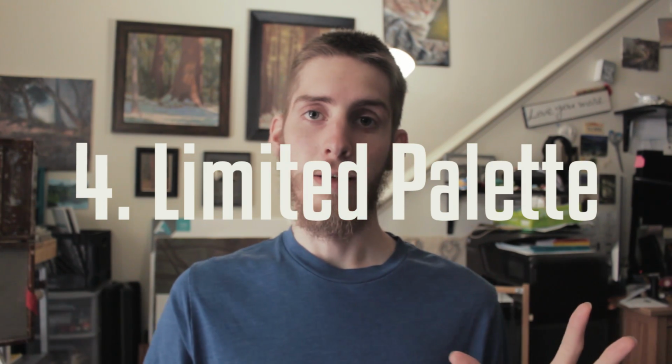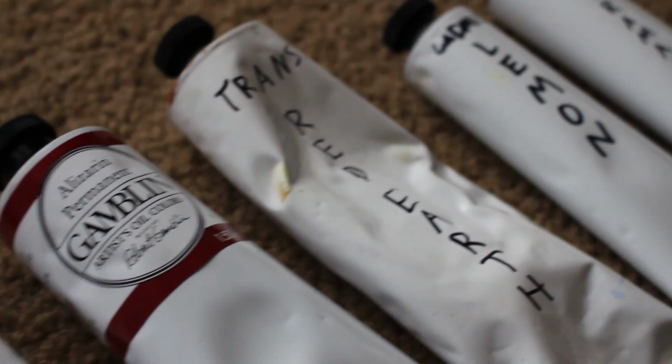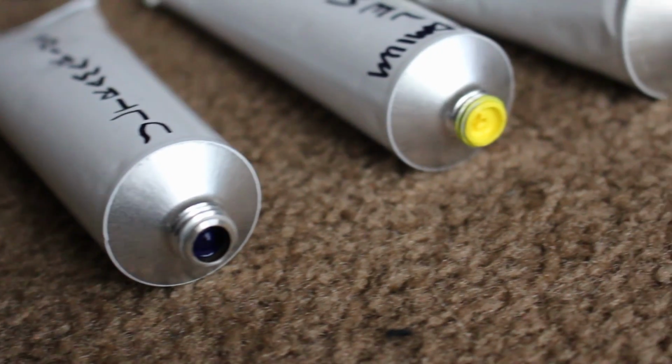Use a limited palette. Many artists start out using the whole rainbow of colors, all different kinds of purples and lavenders and phthalo greens, phthalo blues, and sometimes it's better to just minimize all that. Use red, yellow, blue with white and learn how to mix colors. Using a limited palette is going to teach you how to mix colors, how to use those colors to your advantage, and it's also going to create more color harmony and overall harmony within your scenes.